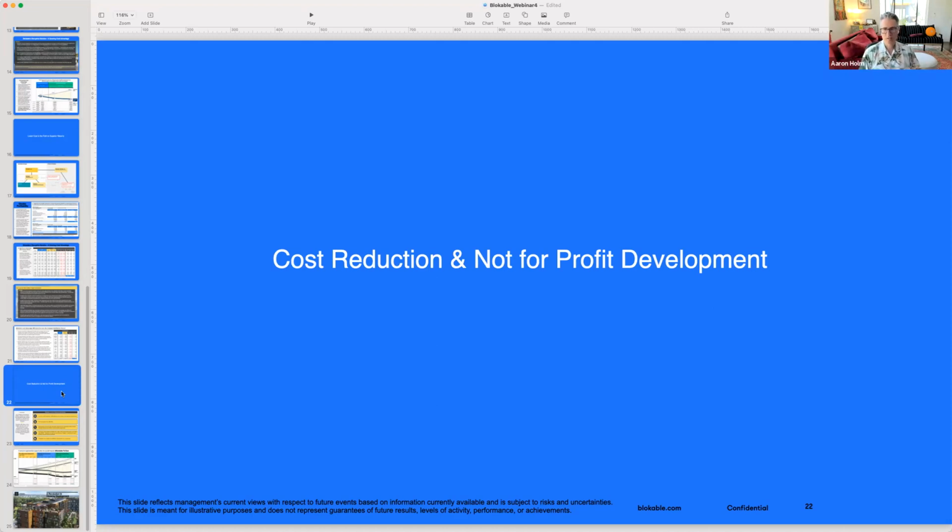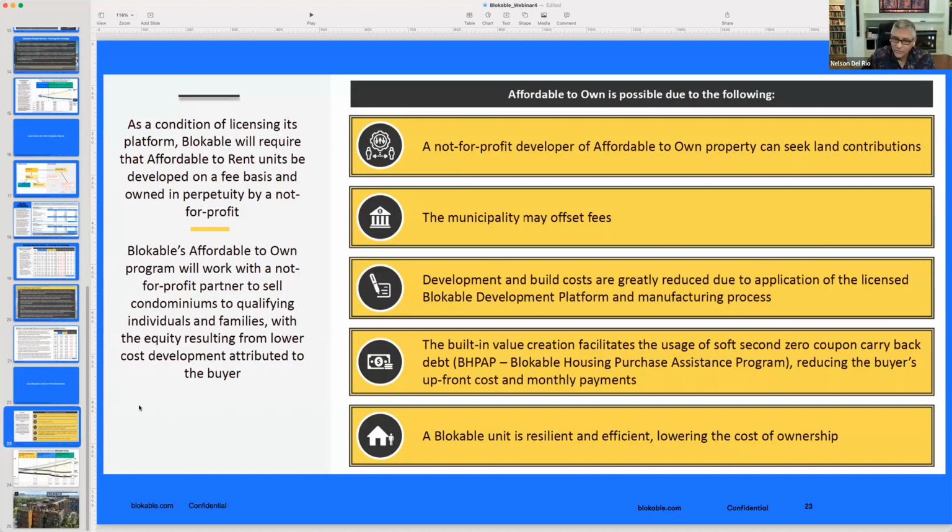So typically what you'll see in most markets is that it's more expensive to develop affordable housing than it is to develop market rate housing. And a lot of that comes back to the added layer of bureaucratic burden that goes on top of affordable housing. Don't forget also prevailing wage and everything else too. That's a whole other layer.